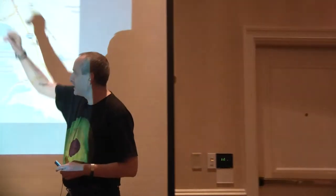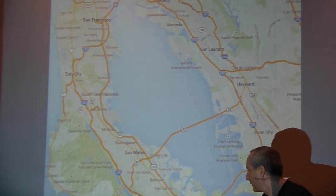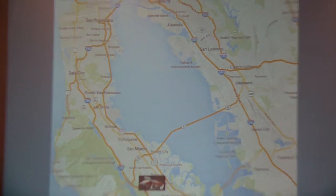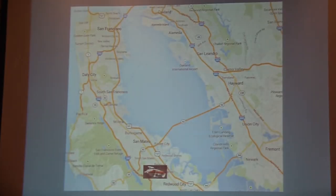So here I am, here's the Bay Area, there's San Francisco up there. San Carlos, my little plane is based in San Carlos right here. So there I am, ready to go flying. And before I go flying, I'm at San Carlos, you dial up and you get what's called ATIS, which is Advanced Terminal Information Service. It's the weather.